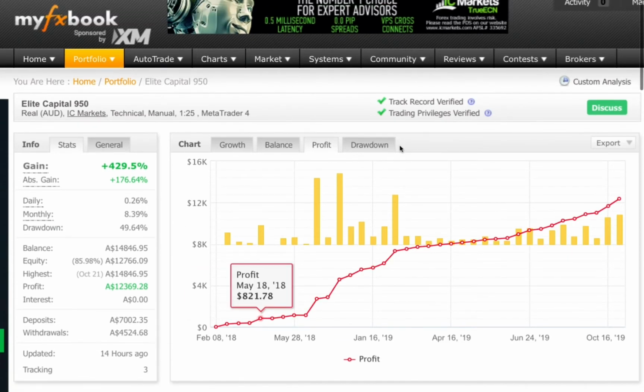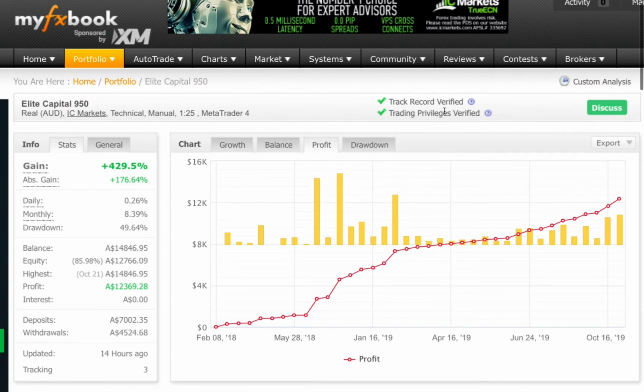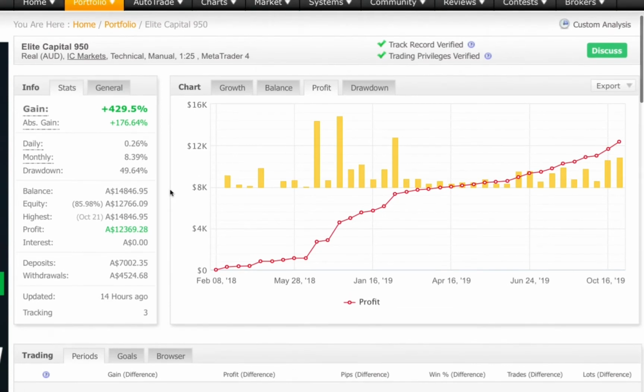So in this account, as you can see, this track record is verified. The trading privilege is verified. My broker is IC Market. I use MetaTrader 4 manual trading, and my leverage is 1:25, which is not a lot. The initial deposit was $2,000. Even though total deposit is showing here $7,000, I started with $2,000. So I started in February 2018.